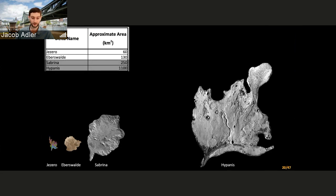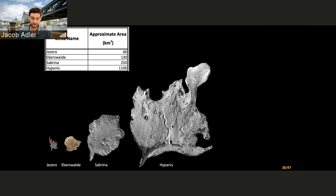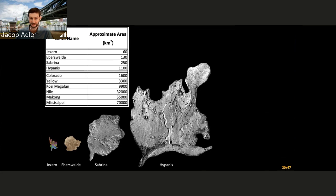And so just to compare some of the deltas we've talked about already, in this two-scale size comparison, if this is the size of Jezero, then Eberswalde is almost double or over double the size. Sabrina would be the largest delta on Mars, if not for Hypanis, which dwarfs the other deltas that we've talked about. And so how does this stack up with river deltas on Earth? Hypanis is most similar in this chart to something like the Colorado Delta, which is where the Colorado River lets out in the Gulf of California in Mexico.